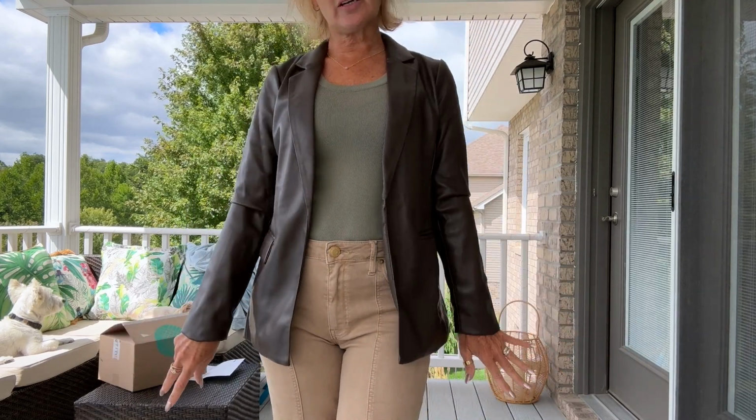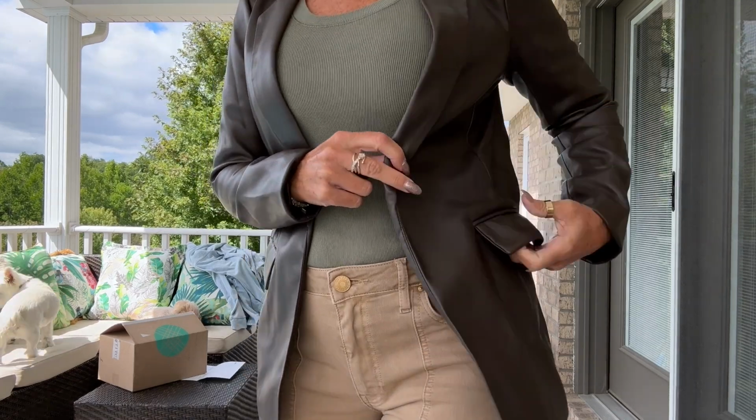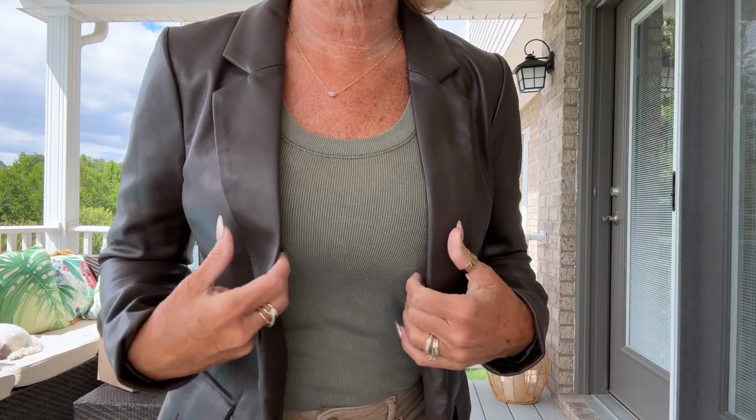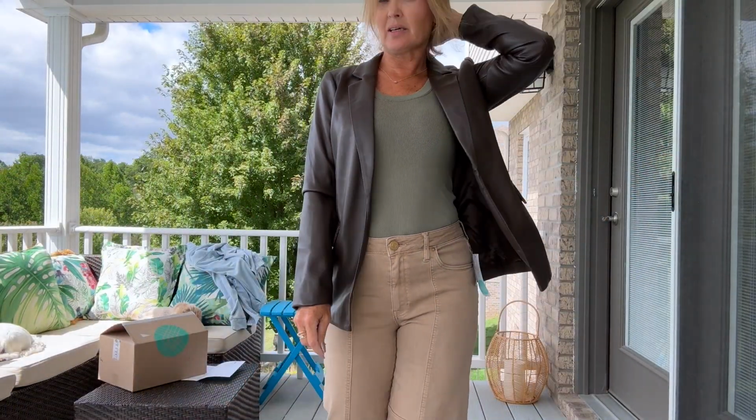This fits amazing. It's not even too long in my arms, which I love. It feels yummy. So this feels like a really quality garment. And then you can see it's fully lined. So I'm in love with this. I think this is a great look.